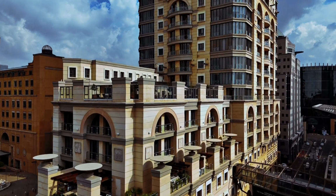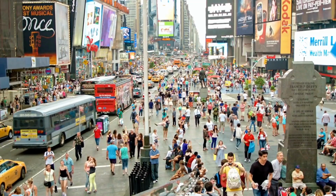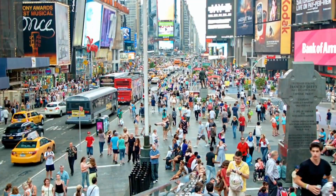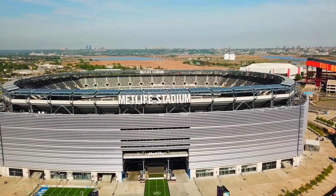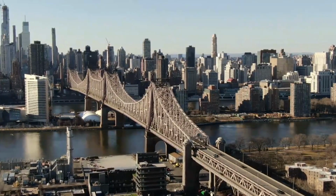Hotels run $400 to $800 plus per night during the tournament. Great if you want the full New York experience and don't mind crowds and premium prices. It's not ideal though if quick stadium access is your top priority. Let's talk about Long Island City, Queens.